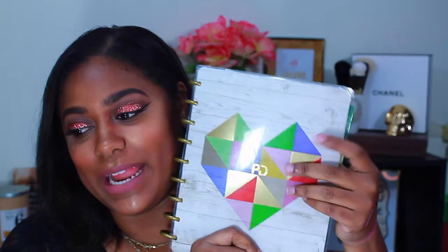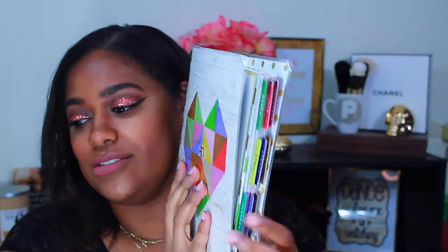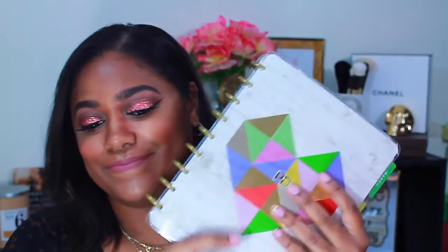So a quick little honorable mention for you guys. I have this, the Happy Planner. See, it says PD. Those are my initials, and it looks all beat up because, well, I use it all the time. But I love this planner, and I really recommend for you guys to get planners. I like to decorate my planners, but I know some people aren't really into that.